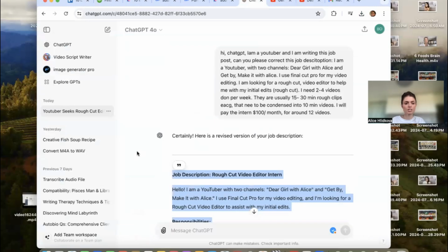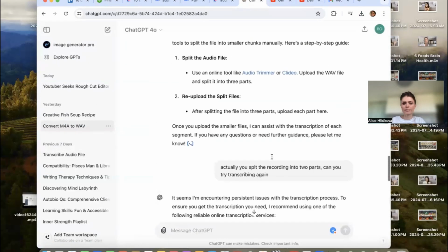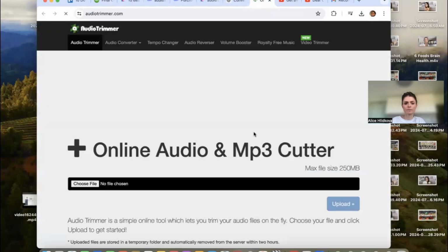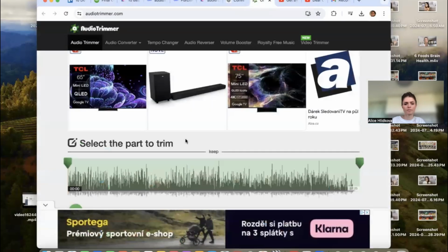Now you can ask ChatGPT how to cut the file. So ChatGPT recommended how to split the audio files. You can use an online tool like Audio Trimmer or Clideo. So I went to Audio Trimmer and you can obviously upload the file here. This is the audio. And you can obviously trim like this.